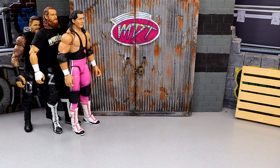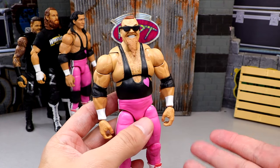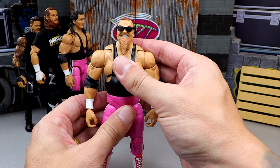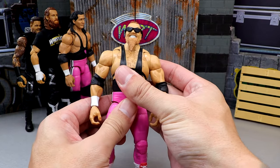At number 33, this one also pains me because I don't think it's that bad. I just think that he got the short end of the stick. Coming in at 33, I went with Jim Neidhart, and I think it's a combination of a few different things. I think some of his proportions are a little off. Like, you see how wide he is, and this torso isn't the best here for him. There's something off about the figure that I can't quite stand.